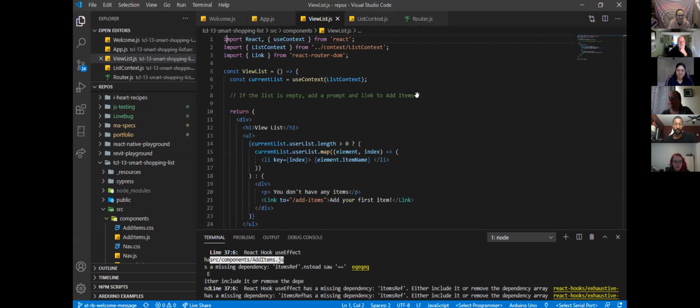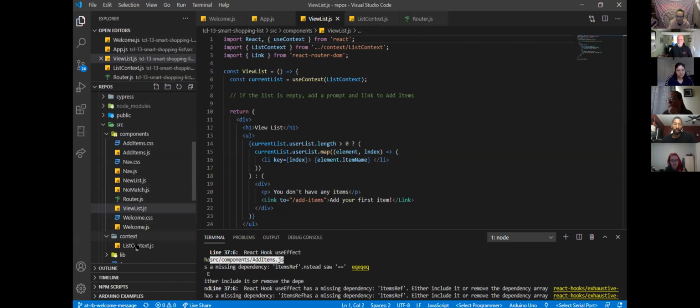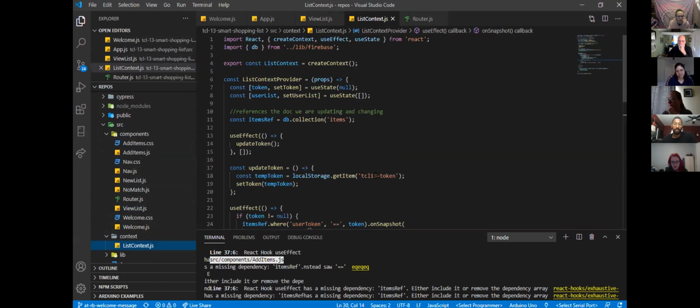So what we did was we refactored the conditional rendering of the list items so that instead of just returning null if there were no list items, we added the user prompt, so you don't have any items, and then we linked to add items, encouraging users to add their first item, which is basically the acceptance criteria. How we did that was we used .length on the user list. And then in list context, we found we had to add an empty array to the useState for user list and set user list so that we could call the .length method, because before it was just an empty object.